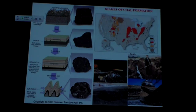Okay, bury that a little more, kind of start squishing those bits together a little more, and we go up to a low-grade coal called bituminous coal. And this is, for the most part, the coal that we burn in the United States today.